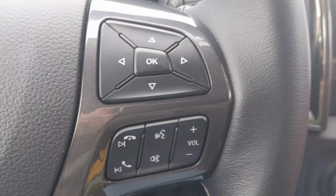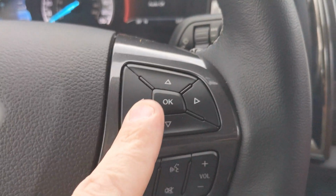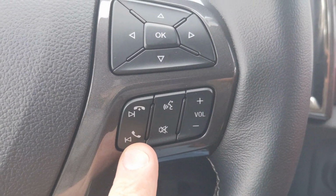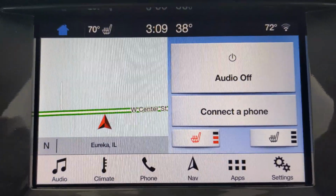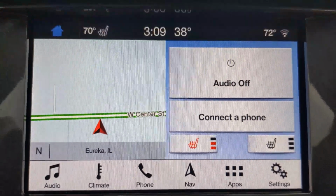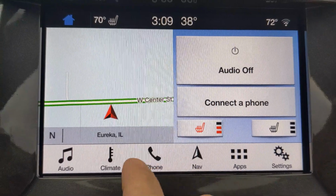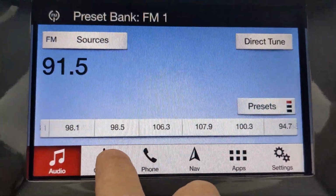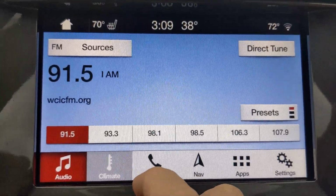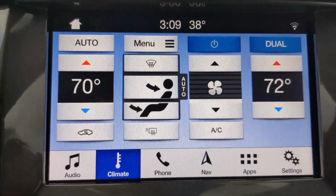On the right side of the steering wheel, you still have your 5-way pad here to control your entertainment screen. But then down below that, you have your redundant audio controls along with your Bluetooth connectivity. And then to the Sync 3 system. Again, super nice system. I love that Ford did this on their vehicles. The Sync 3 is so much more intuitive than the old system and a lot quicker. Going to your audio, going to climate, and being able to adjust everything.